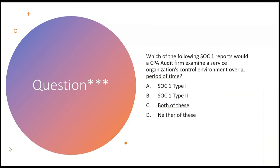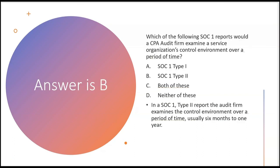All right, which of the following SOC 1 reports would a CPA audit firm examine a service organization's control environment over a period of time? Well, that would have to be SOC 1 Type what? That would have to be Type 2. If you want an opinion over a period of time, that's going to be a Type 2 report. Letter B.